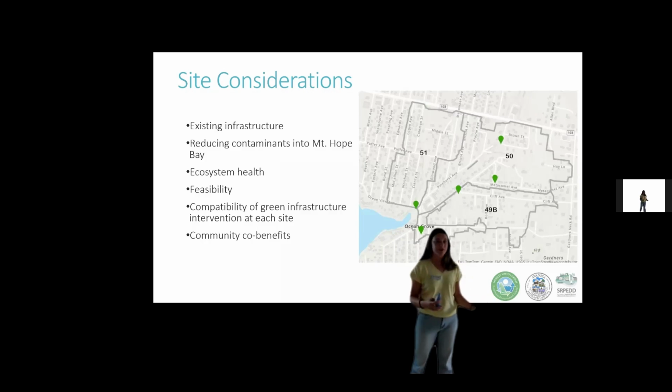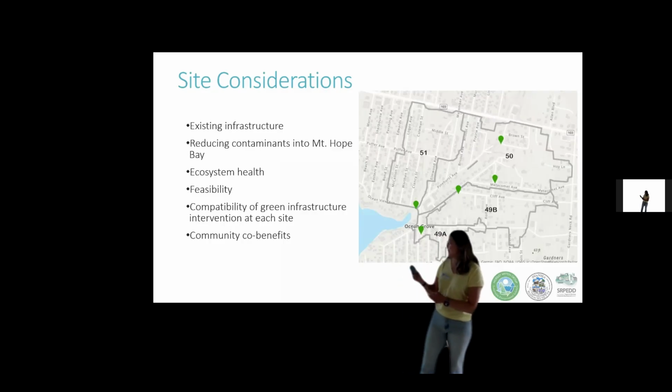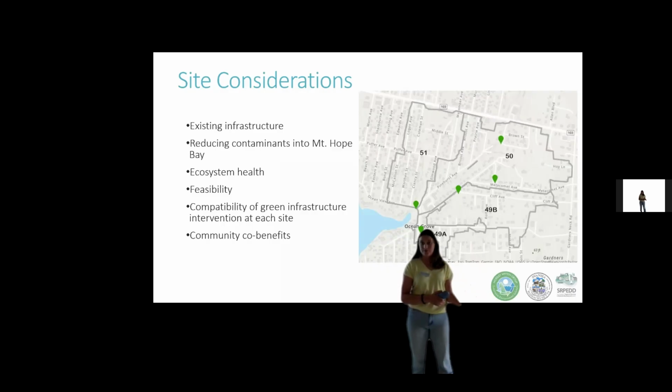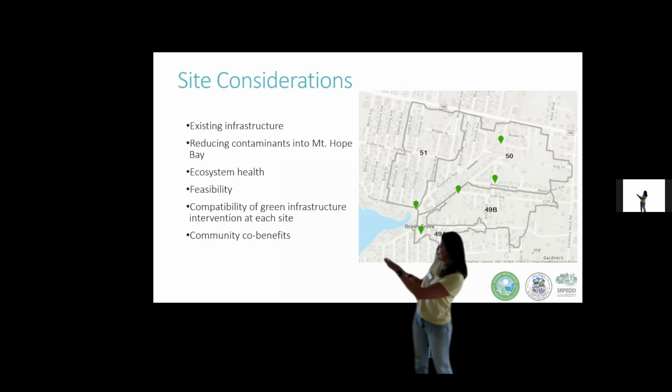So existing infrastructure: is there a septic tank? Can we even filter into the ground here? Are there pipes that we don't know about? What does the sidewalk capacity look like? And then reducing contaminants into Mount Hope Bay, that's the stormwater quality results. So when we know that, we know which areas might be higher priority than others.